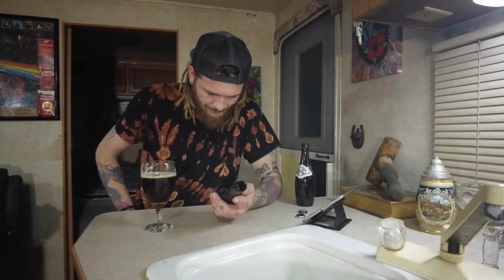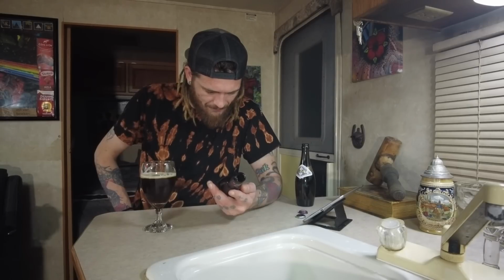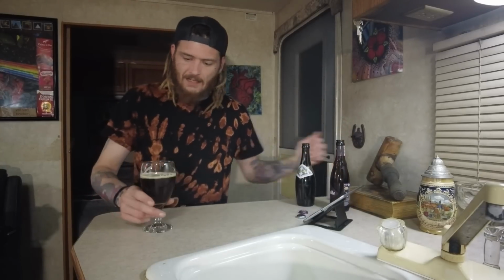Now, this... Wow. And for a 7% beer, that is smooth. Yeah, I don't know why I don't read Dutch yet. But that is absolutely delicious, guys. If you haven't got a Westmalle double, you should definitely. That is surprising. I'm excited to try the triple, to be honest with you.